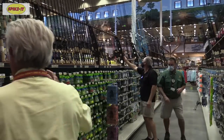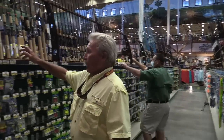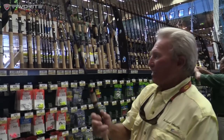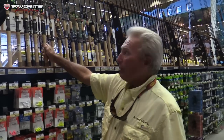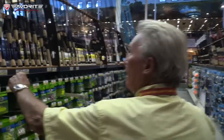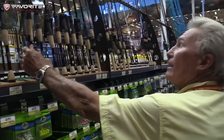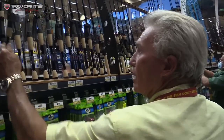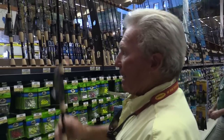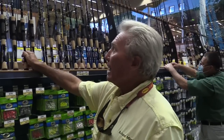Okay, now starting at the really high end, look, here's $219 rods. It's a heck of a nice rod, but that's not what I'm talking about. Let's find a much more economical rod. Let's go down a little bit farther. Here's $139 rods. We're getting down somewhat in price. There's a good St. Croix. It's a good brand, but again, I don't recommend a rod that good for a beginner fisherman.